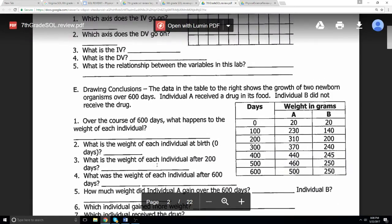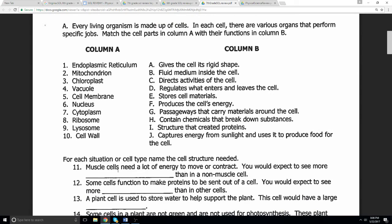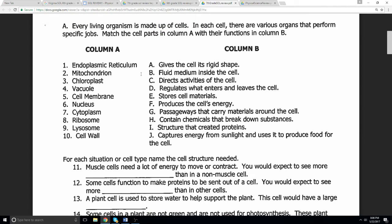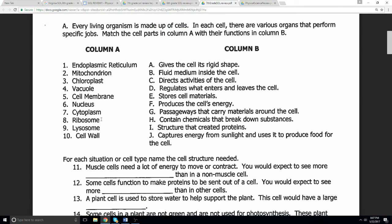Alright, so you guys wanted more 7th grade. Let's go. Alright, so let's do this. You guys should be able to see it pretty clearly, right? So let's do this one. Tell me which one goes with ribosome, number 8. Ribosome, number 8. What letter goes with ribosome?